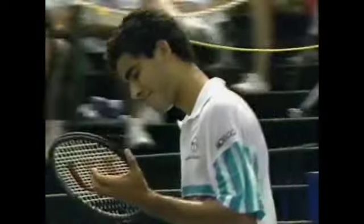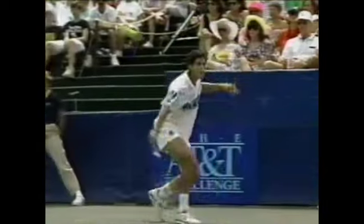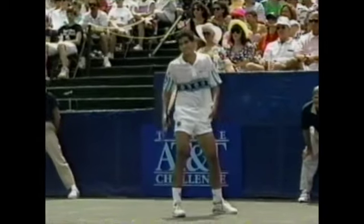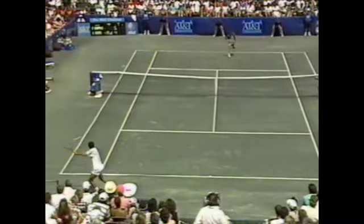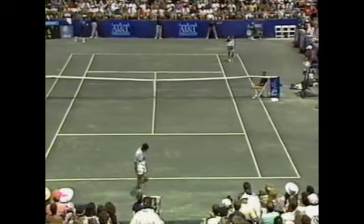Advantage Agassi. Pete's shaking his head a little bit. That was not a smart shot to play from the way back in the court. Try to play a little underspin backhand. I mean, it seems like he changed his mind right at the last second. Instead of pushing the ball back deep into the court, he tried the drop shot. A service winner. Agassi fought off 4 set points to tie the first set at 5.